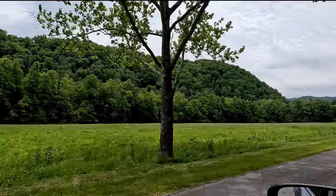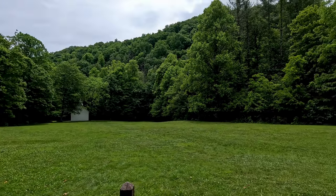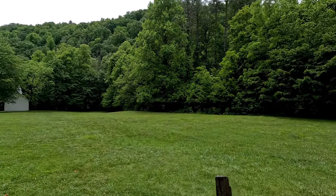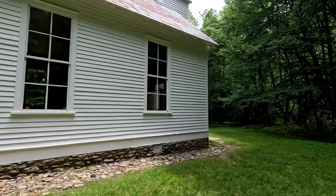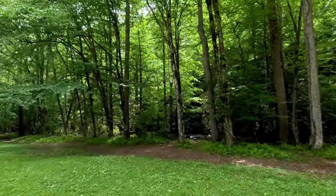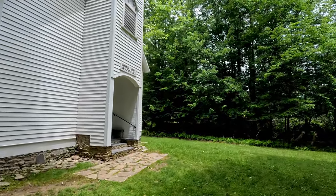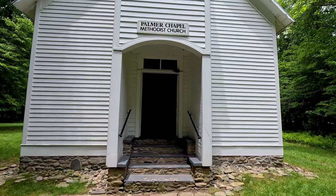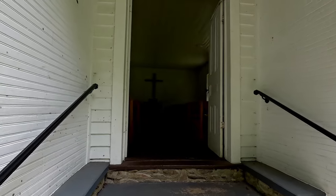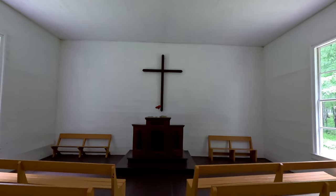Big open meadows that were once fields of corn and tobacco and other things that the farmers raised here. This is the Palmer Chapel. It was built in 1903 and remodeled in 1929. We're gonna go check it out. So the stream is right here, and the road used to run right along in front of the church here, where you can see this trail is. Very nice.